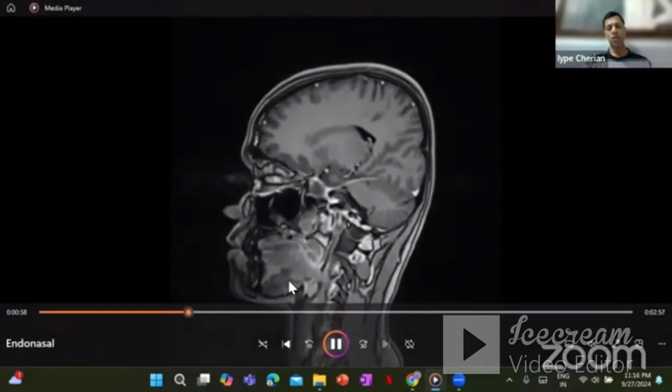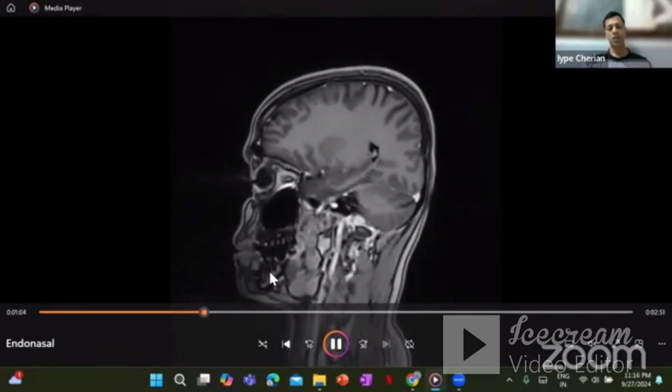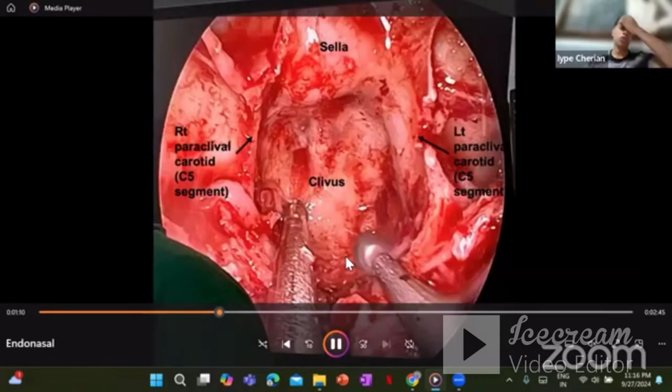Right now, what you're going to see is this tumor here. You can see the basilar in front. And you can see how this is, and that's why we chose this approach. So that's the paraclival carotids. That's the Sella.